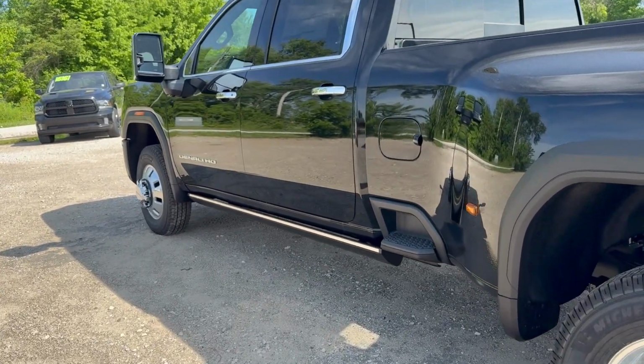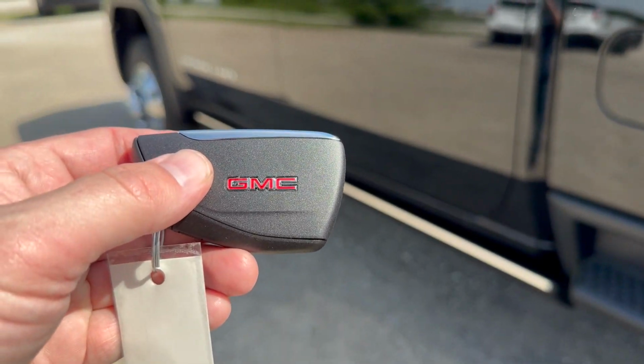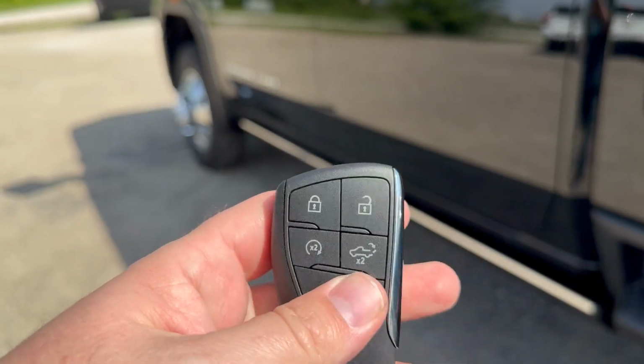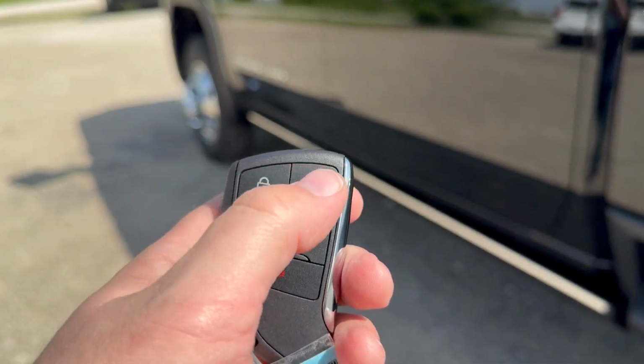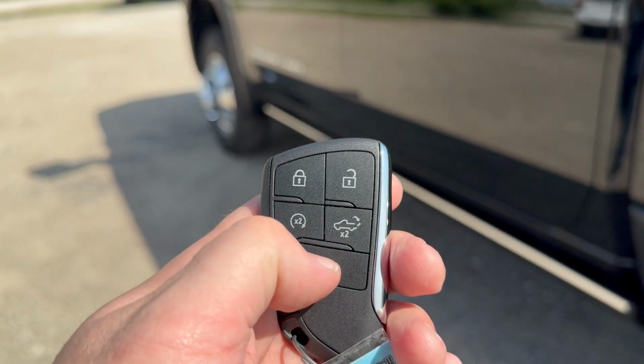All right, now before we get inside, let's check out the key fob real quick. What we have here is just a standard GMC key fob. Has a red GMC logo. It's a black plastic with chrome on it. Some buttons here. You have your lock, unlock. You also have your remote start, your tailgate release, and your panic alarm.